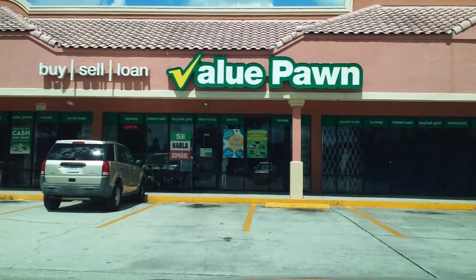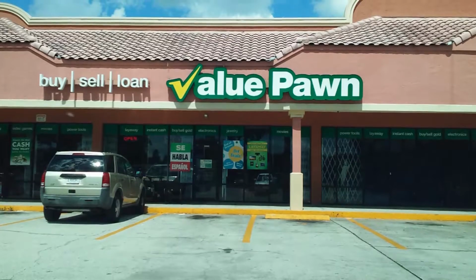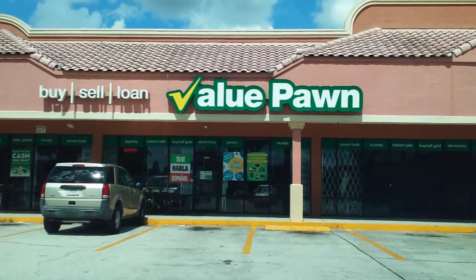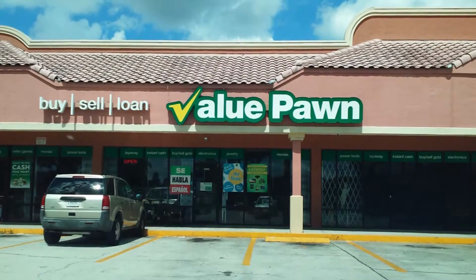Then we go to Value Pawn. And Value Pawn, this one is pretty decent, actually. This is the one that I might actually consider going back to when it comes to going to a random pawn shop and like, yeah, let's see what I can get over here. So yeah, here we go.